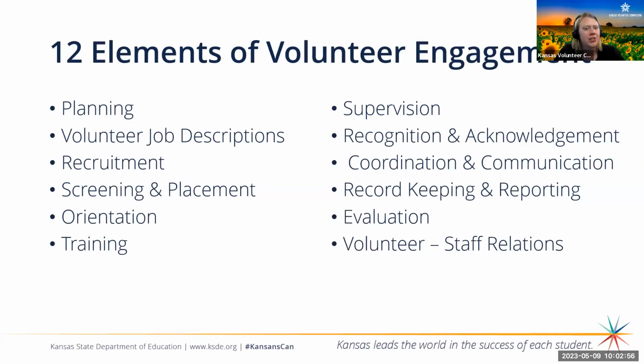The 12 elements of volunteer engagement are the essential practices that make a volunteer program most effective and sustainable. Strategically planning your volunteer program will help garner organizational support and create a culture of positive volunteerism throughout the agency. This also helps us develop mission-centered programs that are fundamental to the agency's operations.